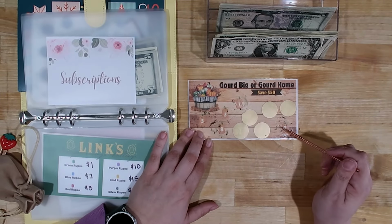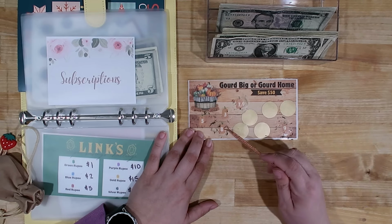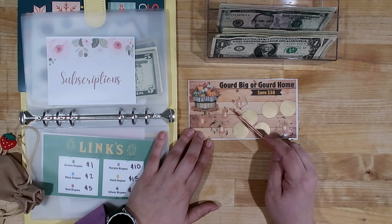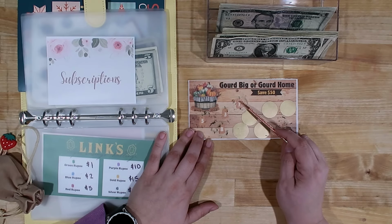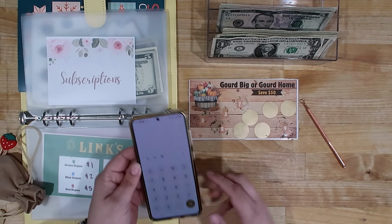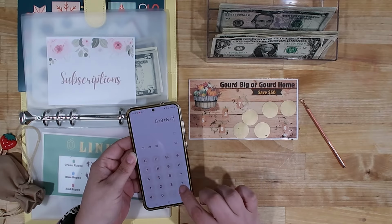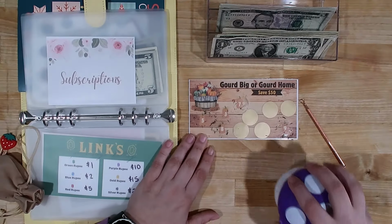So 9, 17, 22, 25, 30, $32? Is that right, you guys? I'm so bad at mental math. I'm gonna pull in my calculator. Don't judge me. 5 plus 3 plus 8 plus 7 plus 9, 32. All right. $32 going into this challenge.